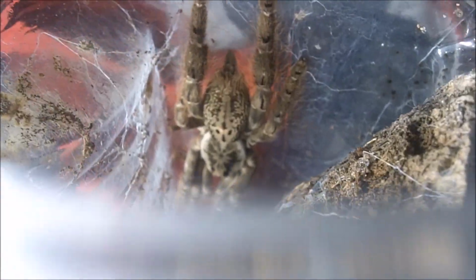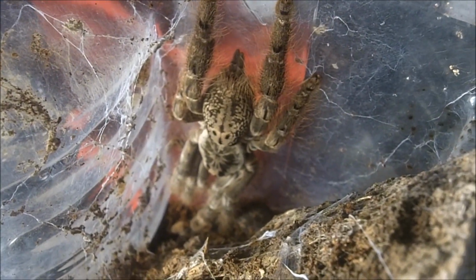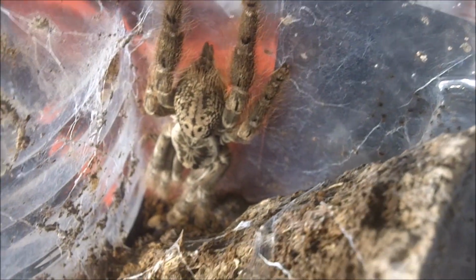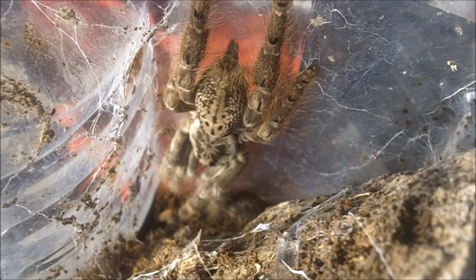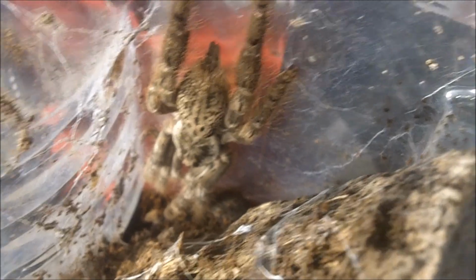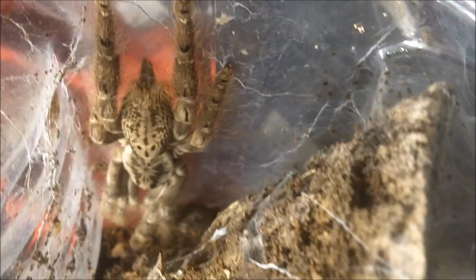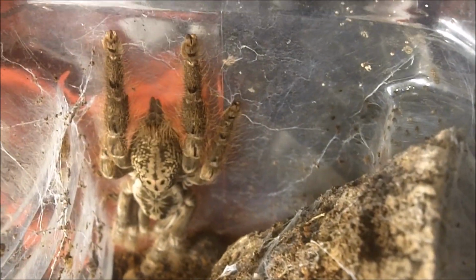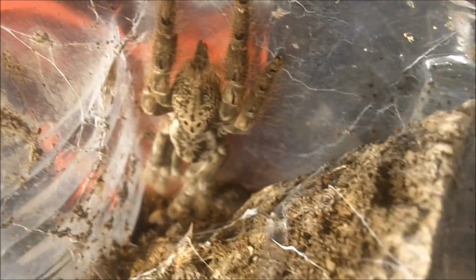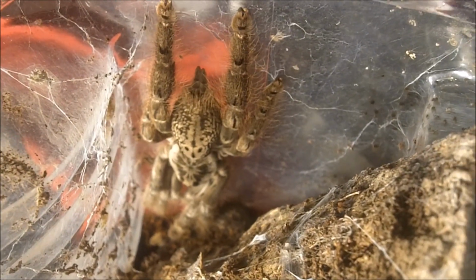Okay, this impressive girl is Marina. She is my, I would say, 4.5-inch Heteroscodra maculata, which is the Togo Starburst Baboon. Really cool African arboreal. Especially love the colors from the family Stromatopelminae.